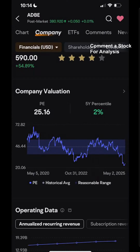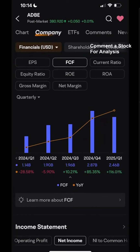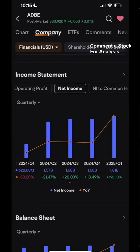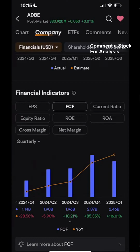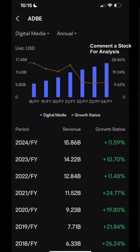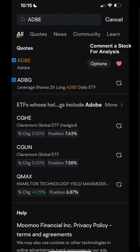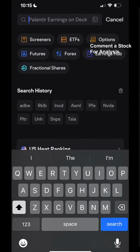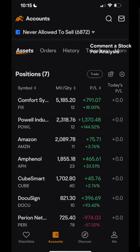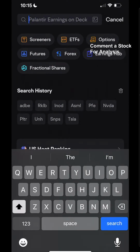They're trading at 25 times net income, which is extremely cheap for a software company like this. And look at the free cash flow. They make over 2 billion of free cash flow a quarter now. The net income is just as good. They make 1.5 to 2 billion of net income every quarter now. Here's their digital media revenue. Look at this on an annual basis. It's at a new record. Same with the digital experience. It's up 10% year over year. So Adobe, I think, is going to be a winner in the long run. The stock's kind of been hurt right now because they think generative AI is going to hurt Adobe, like Photoshop, which I can understand.